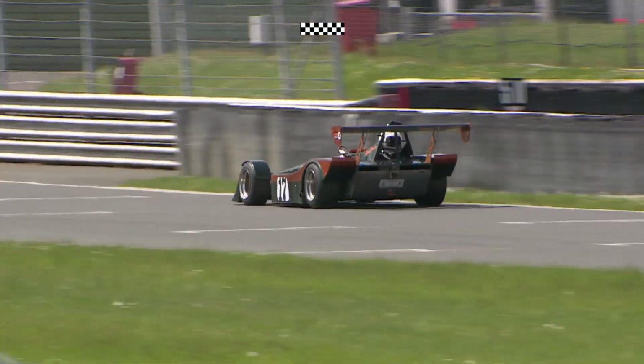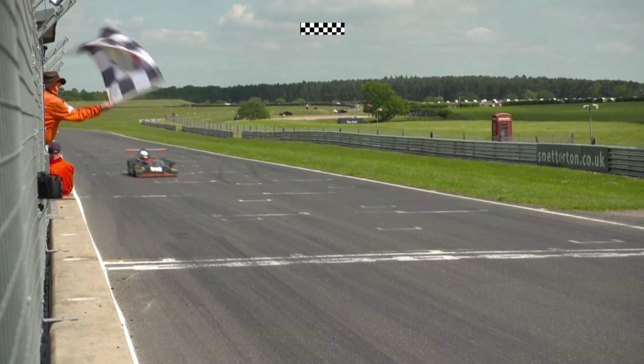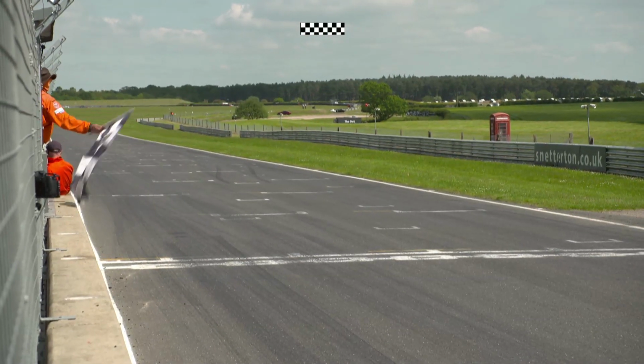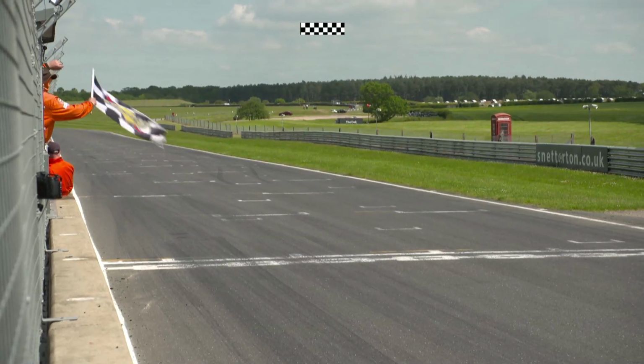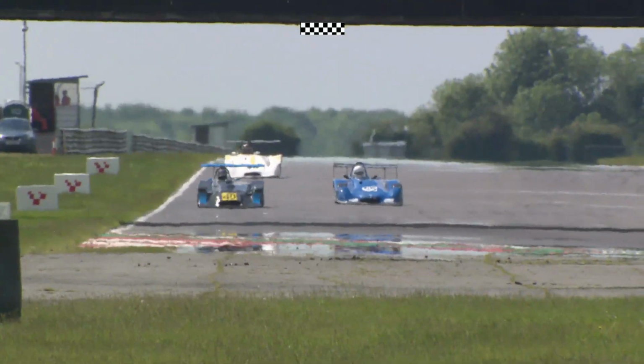That will be the win in Class A, going away, of that number 17 car. So well done to Alan Cook. He qualified on pole in that class and led it, I think, most of the way. Ian Crombie should be through to finish in 8th position. His will be the next of the cars over the start-finish line.